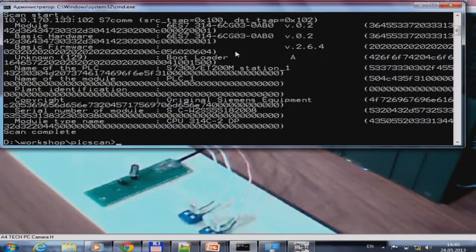Okay, PLC scan is working. So it tells us that this module is 6ES7314 and so on and so forth. It actually gave us a name that's much easier to read. It gave us the vendor and serial numbers. Cool. Now we know who we're dealing with. Let's try doing something with it now.